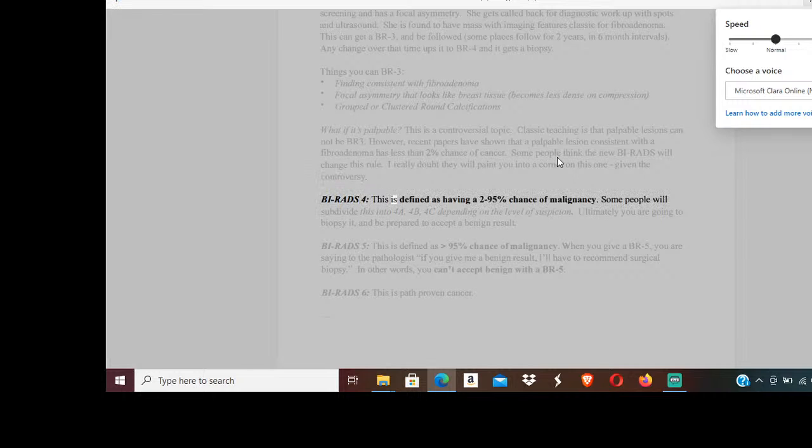BI-RADS 4, this is defined as having a 2 to 95% chance of malignancy. Some people will subdivide this into 4A, 4B, 4C depending on the level of suspicion. Ultimately you are going to biopsy it, and be prepared to accept a benign result.